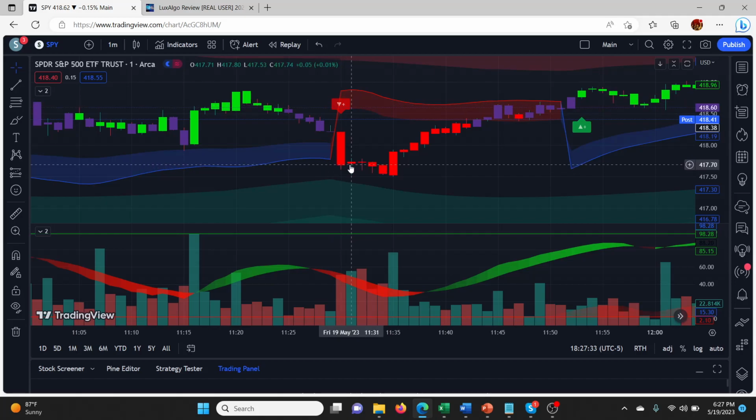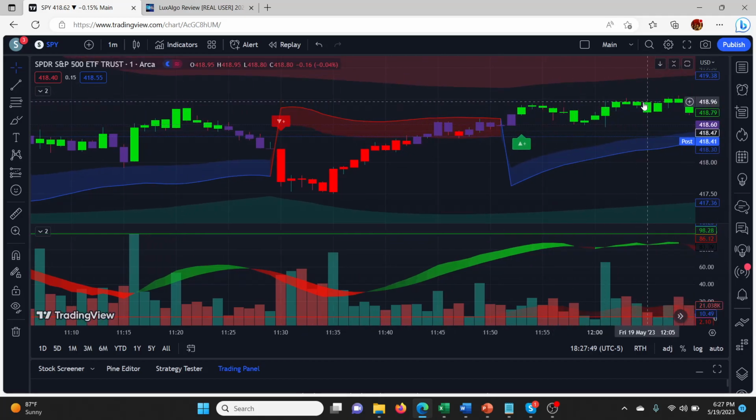And so you get in about here, but before long this thing just went up against us all the way up to here, stopping out somewhere up here potentially. And hopefully people stopped out and didn't just hold and let it go further up. This was a big losing trade for me today, but it's one of the few that really went against me.